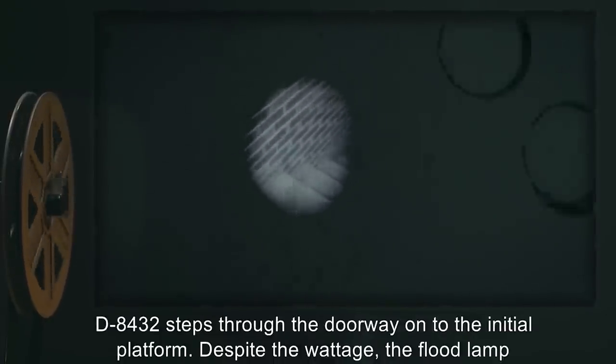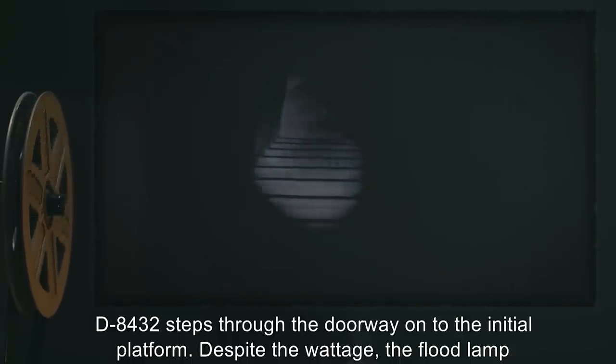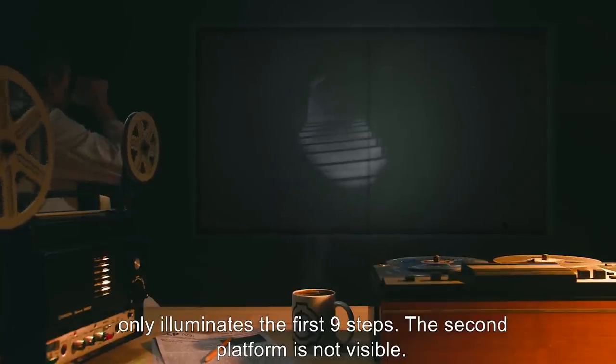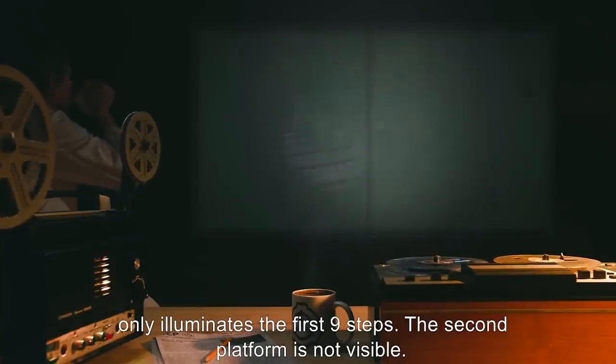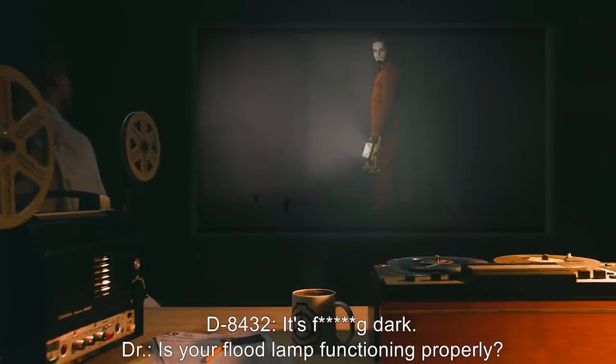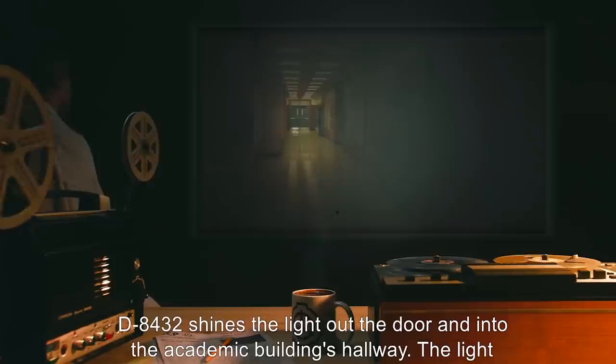D-8432 steps through the doorway onto the initial platform. Despite the wattage, the flood lamp only illuminates the first 9 steps. The second platform is not visible. D-8432: "It's f***ing dark. Doctor, is your flood lamp functioning properly?"